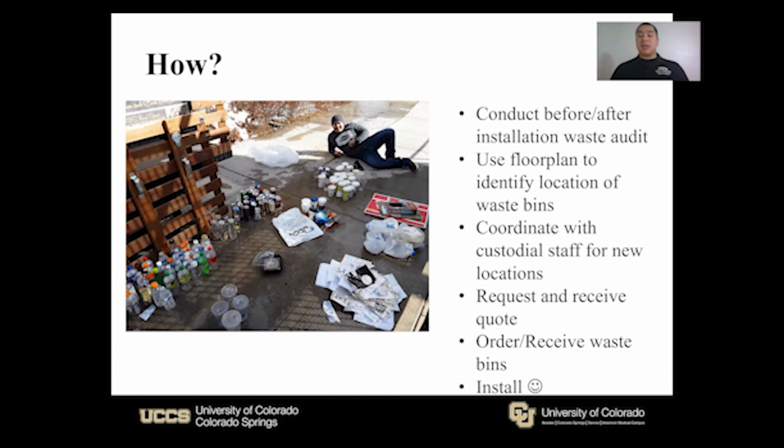And then we did a second walkthrough with Carolyn Fox and Rob Hahn to make sure that our locations were both up to the standards of ADA and fire code. When that was completed and we had approval, we requested a quote. We sent that off to Rob for his final approval before we ordered the bins and then installed.